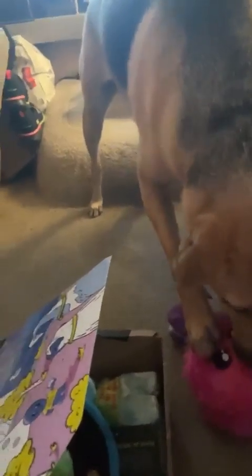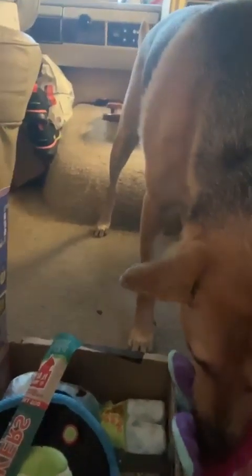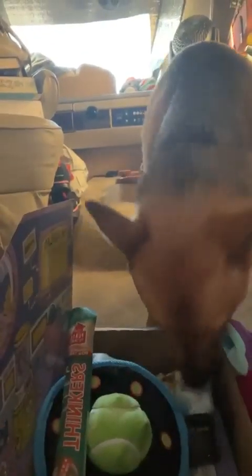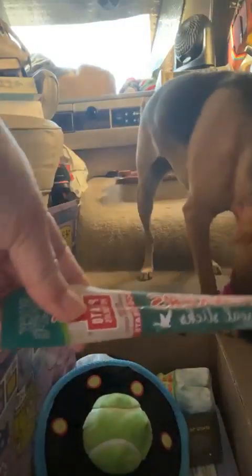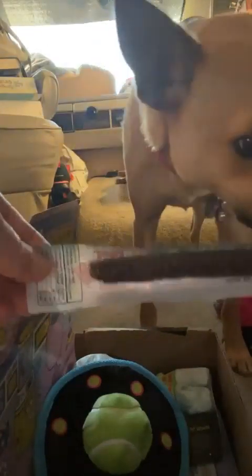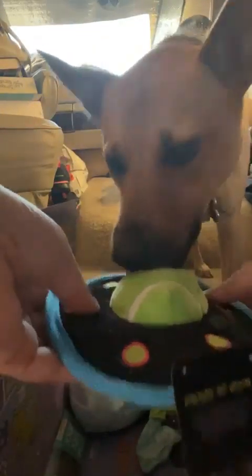As you can see, Zephy's already in there. Ooh, what's this thing? Hey, Zeph? What have we got here? We've got the Playlene. This one looks like... This one crinkles and it squeaks. What else is in there, Zephy? Well, she's got the toy. We've got a dog treat here, one of the beef stick thingamybobs. This one's called Thinkers. There's, looks like a UFO here. Squeaks, crinkles.